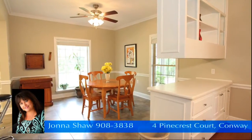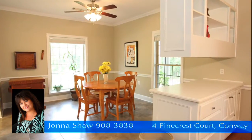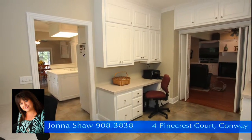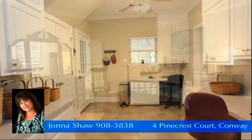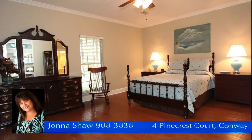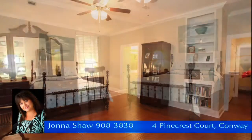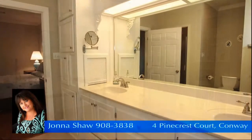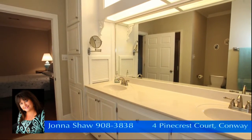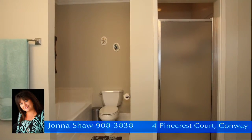The master bedroom is on the main level and is spacious with a beautiful master bath. There is also a guest room downstairs. Upstairs, you will find awesome living space that is perfect for a second living area, multi-purpose room, media room, or a game room. There are also two bedrooms upstairs and an office area.